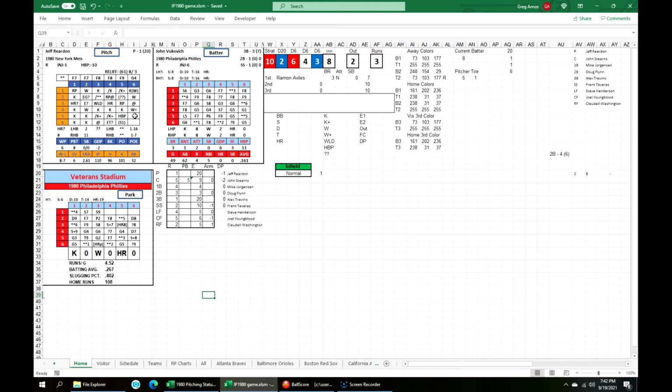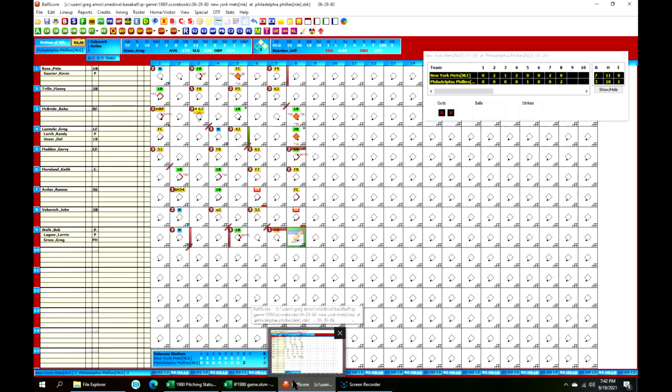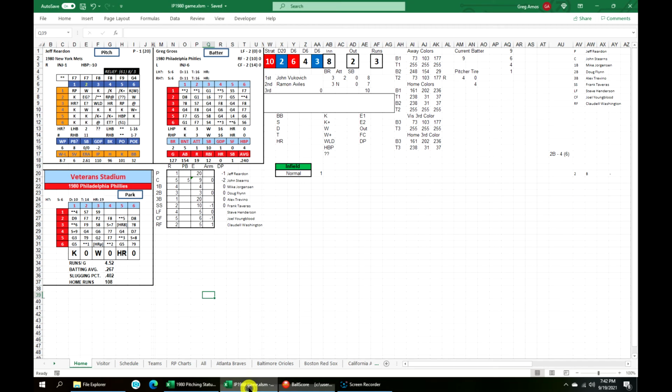64, walk plus 2. That's going to be a walk. Vukovic gets the walk. Reardon turns black with tired from giving up too many hits and runs. Actually, one hit and a walk. He paid the price for the runs that were charged to Glenn.